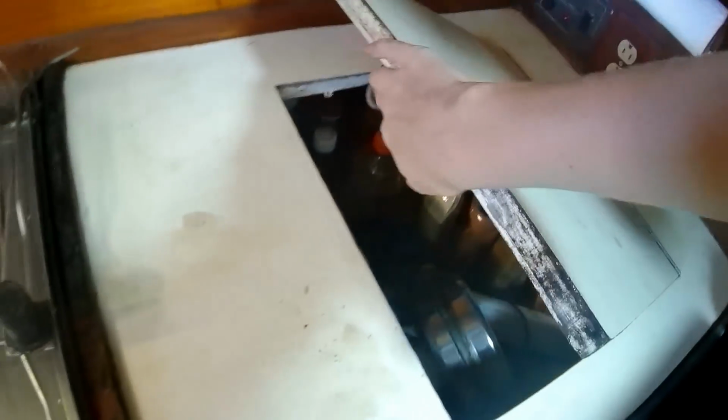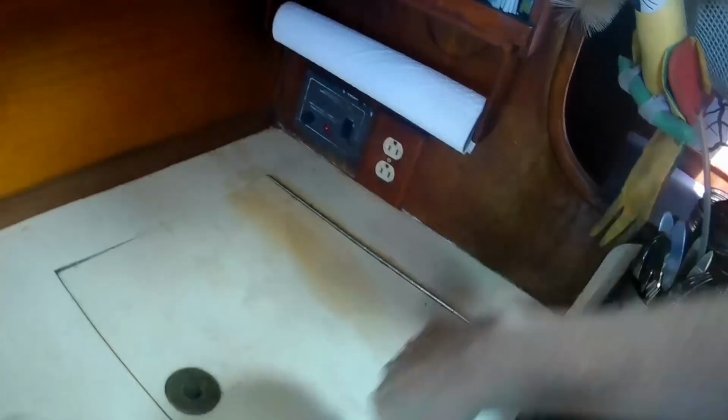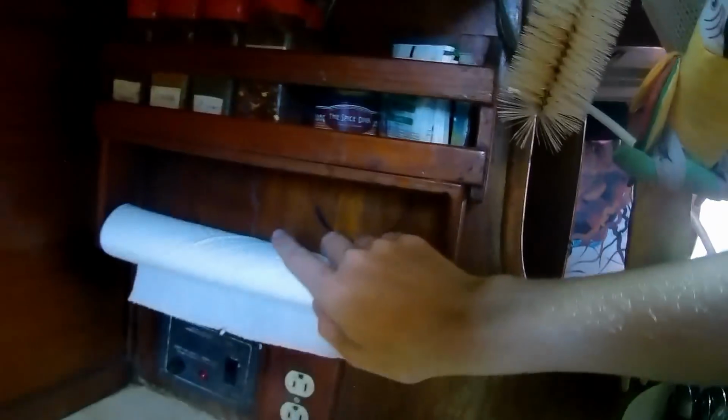So that's more 2-liter bottles full of stuff. Again, this is really empty right now compared to what we normally have. So same thing, there's that spring there that just, boop, closes that. This is where we turn on the propane to go to the stove and the hot water. We've got power if we turn on the inverter. Got some paper towels. We got some spices.